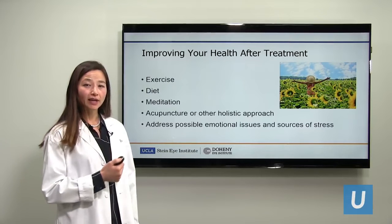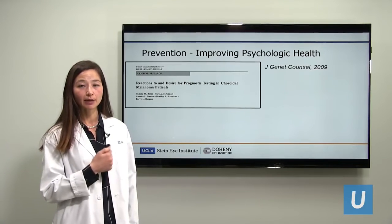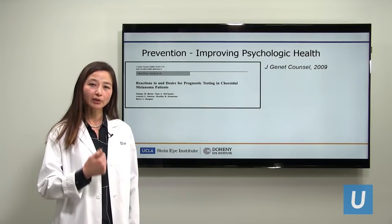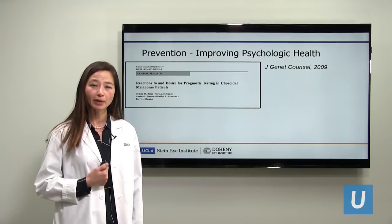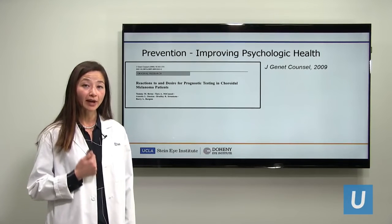On the topic of stress and psychological health, I'd like to share some of the research that is ongoing at our center in collaboration with the Department of Health Psychology. We started looking at the results of giving prognostic information to patients because it was controversial to give that potentially bad news. But we found that people want information, and the more you know about your disease, the better you will do.